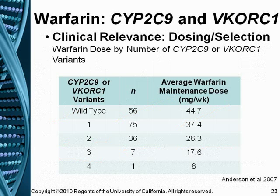Wild-type means CYP2C9 star 1, star 1, and VKORC1 BB double homozygotes. As you see here, as the number of the variant goes up, the warfarin dose requirements decrease. Importantly, the mean weekly dose of warfarin in the wild-type group was 44.7 milligrams per week, which is 6.4 milligrams per day. So these are the patients who require the highest warfarin dose among the CYP2C9 and VKORC1 genotype combinations.